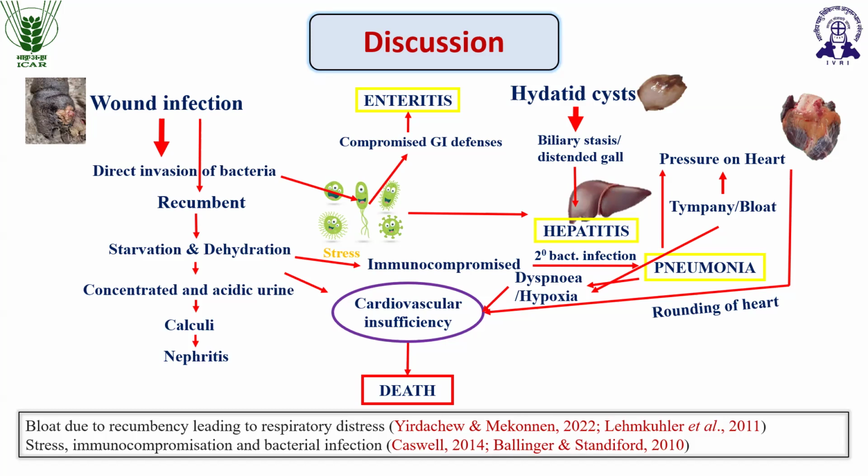Hydatidosis is commonly acquired by eating contaminated food or feces containing the metacestode of the Echinococcus species, and that led to severe hepatic insufficiency or hepatitis and biliary cirrhosis in chronic infection. And since the animal was anorectic and the wound was also there, it led to stress, and stress always leads to immunocompromisation, and bacteria are always present in the gut flora.